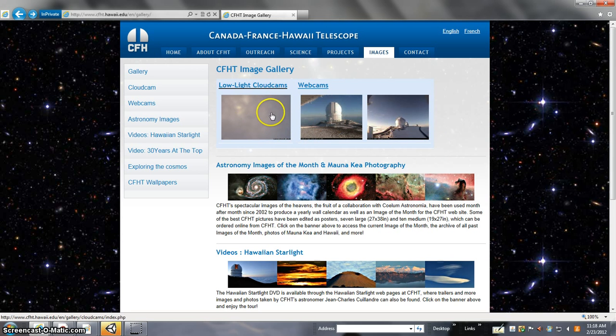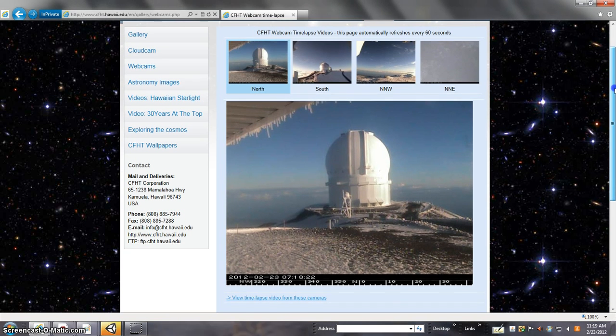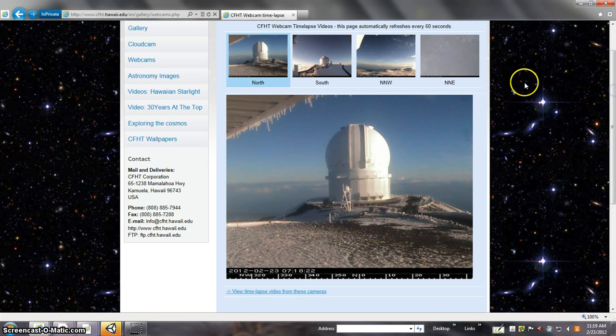So, low light cloud cams, okay? Then we go to webcams. Okay, they got weather up there. So as you can see, that is shooting up to the clouds. Okay. North, northeast.